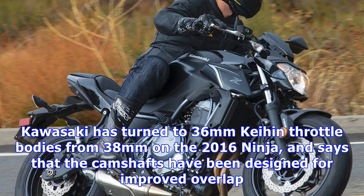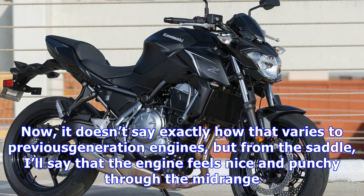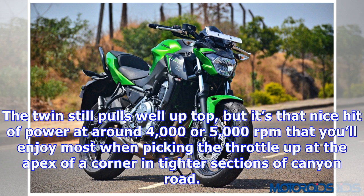Kawasaki has gone to 36mm throttle bodies from 38mm on the 2016 Ninja, and says that the camshafts have been designed for improved overlap. It also says that it's made the intake ports slimmer for good throttle response and better performance in the low-to-mid RPM range. Now, it doesn't say exactly how that varies from previous generation engines, but from the saddle, I'll say that the engine feels nice and punchy through the mid-range.